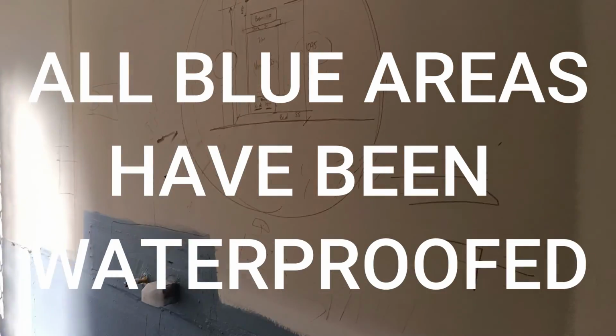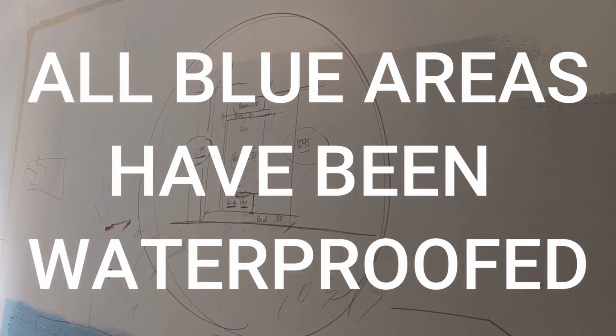So the waterproofing's been done. Map on the wall of where everything's going, and tiling starting today.